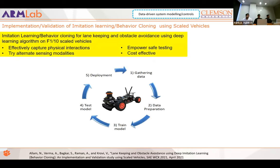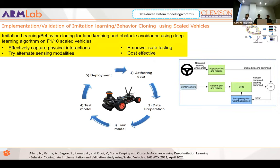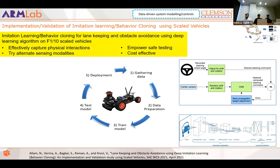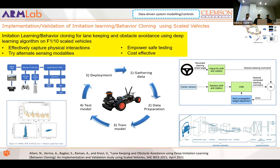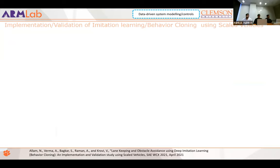Starting with behavior cloning, we basically follow 5 steps for deployment of behavior cloning. First, we gather data as with any machine learning based or data driven approach. We prepare the data by creating a latent space representation of the images. We train the model, and this training basically takes into account that the model needs to mimic a human driver. So it takes the camera images as inputs and strips out the command velocity and the steering angle. We finally deploy this model on the physical hardware.